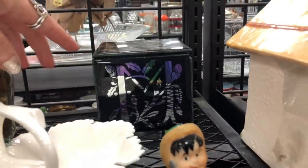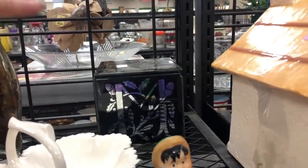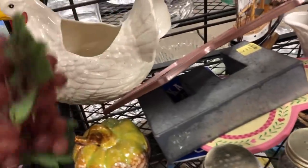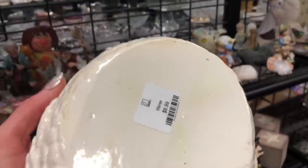I sold a mirrored box for over $25 that I paid $3.99 for at the thrift store, and it sold at the booth. So I like that. Let's take these out. I like that the booth can sell new stuff too. They have the clientele for it.